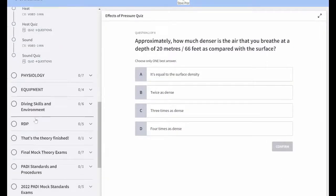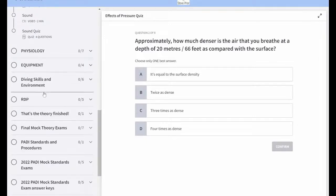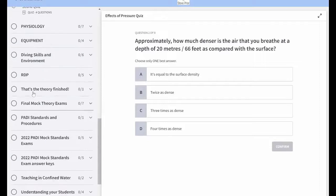If we work down, loads of RDP questions, loads of diving skills and environment stuff, loads of videos on there to help you if you're not too sure of how all that stuff worked. When you've done all the theory, going down here, what we can do then is, if you want to at this stage, go to the final mock theory exams.